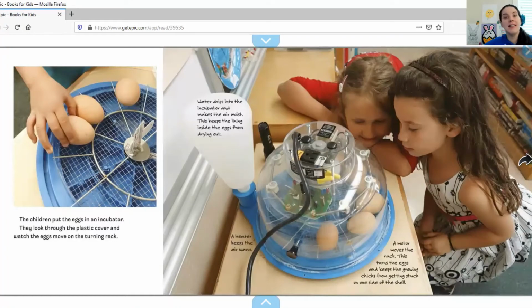Whoa, this looks like a science experiment. What on earth are they doing? Take a guess on what this contraption is. What do you think it is, friends? I think it has something to do with turning those eggs into chicks. Let's figure it out. The children put the eggs in an incubator. Whoa, that's a big word. They look through the plastic cover and watch the eggs move on the turning rack. Okay.